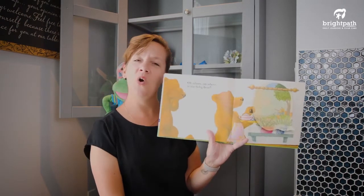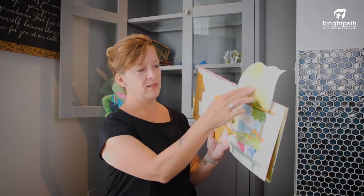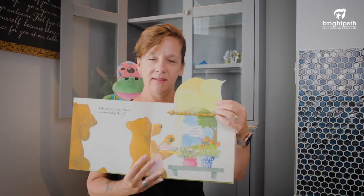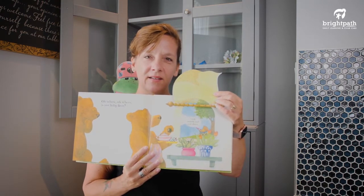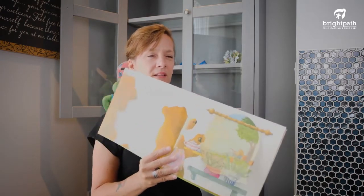Oh, where is our baby bear? Look outside and over there. Let's have a look. Do you see something over there? Do you see something under the tree? Let's have a look.